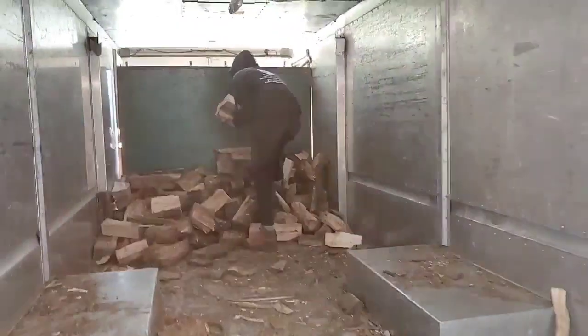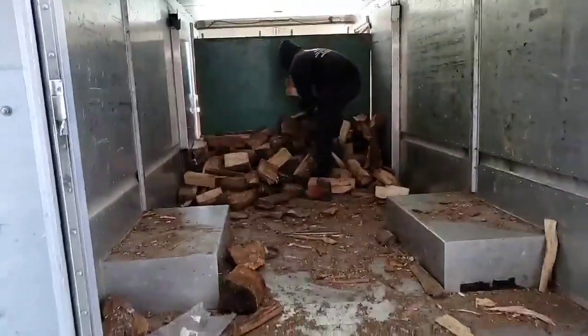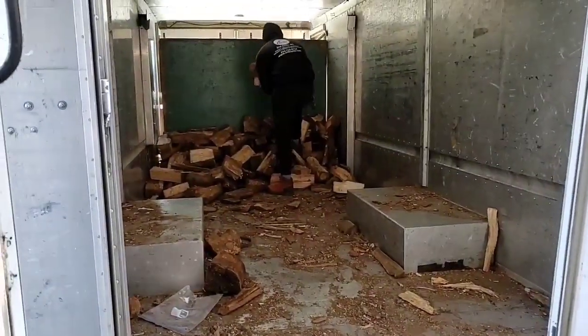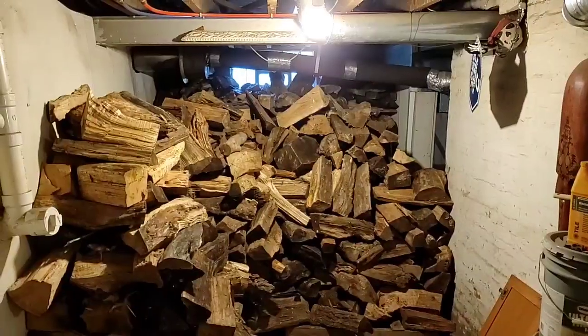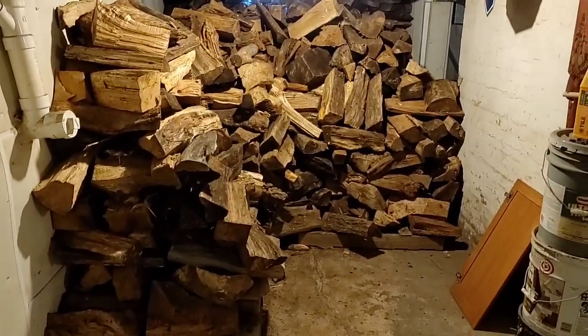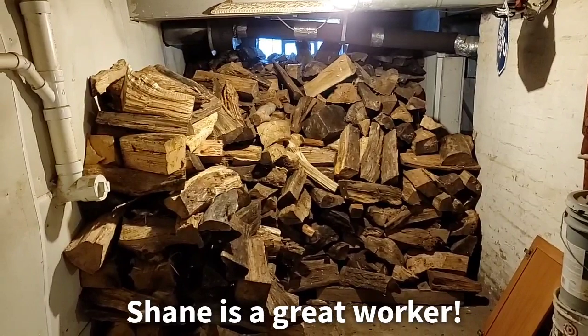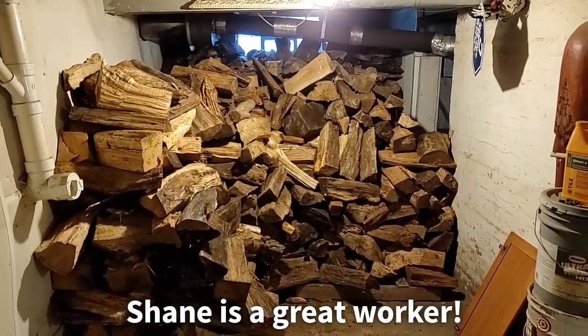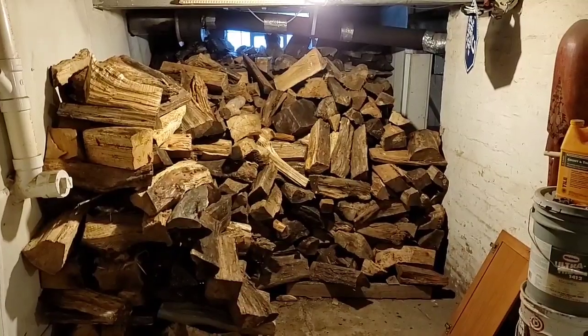All right, YouTube universe, look at this. Shane and I almost got the truck emptied. It's been about an hour and 20 minutes or so. Let me show you the stack in the basement. There's the final pack and stack. 5 pallets loaded, a little bit over 2 cords of wood. Heat up the house for the winter. It's gonna be cold in Ohio.